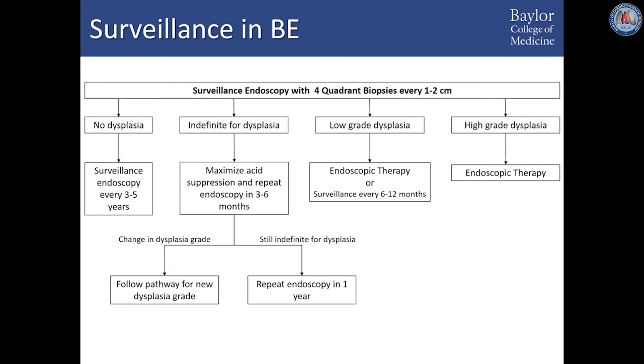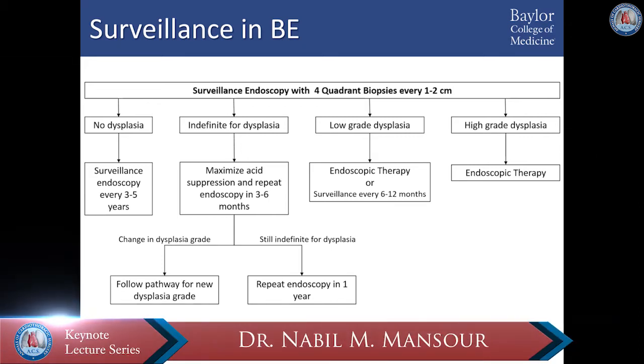If the biopsies come back showing indefinite for dysplasia, it is then recommended to maximize acid suppression and repeat endoscopy in 3 to 6 months. If the repeat endoscopy shows still indefinite for dysplasia, then we repeat the endoscopy in 1 year. If there is a change in dysplasia grade, then we follow the pathway for the new dysplasia grade.